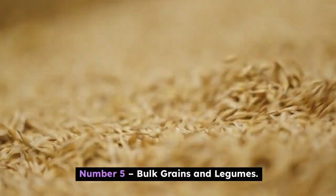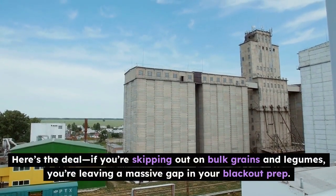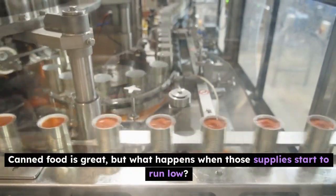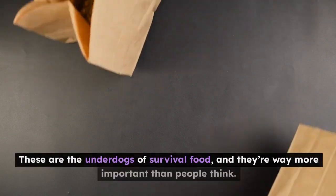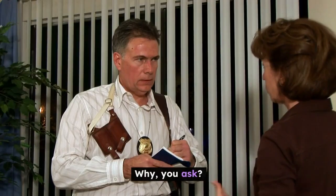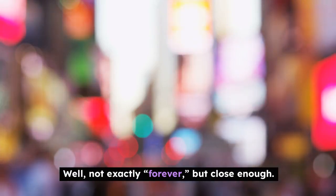Number 5, bulk grains and legumes. Here's the deal: if you're skipping out on bulk grains and legumes, you're leaving a massive gap in your blackout prep. Canned food is great, but what happens when those supplies start to run low? That's where grains like rice, oats, and quinoa, plus legumes like beans, lentils, and chickpeas come in. These are the underdogs of survival food, and they're way more important than people think. Why, you ask? Simple. They're dirt cheap, ridiculously nutrient-dense, and they last forever. Well, not exactly forever, but close enough.